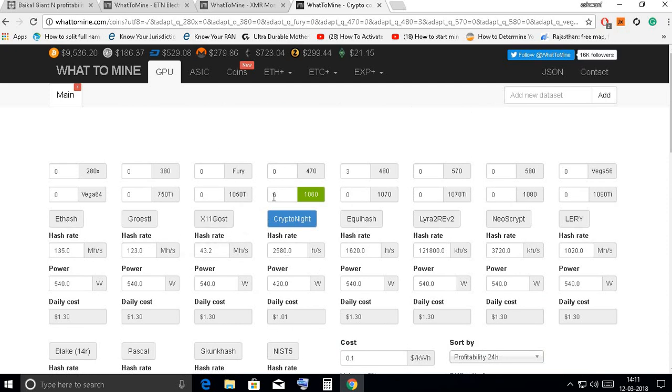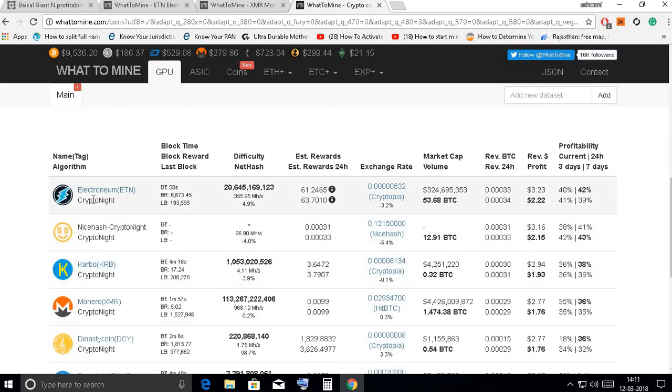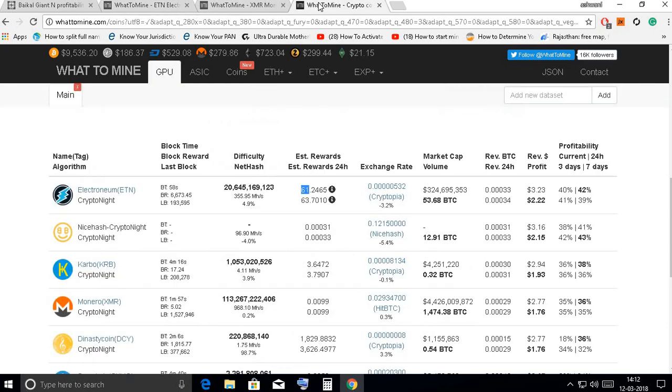I've done a quick comparison with a GPU rig. If you set up and install 1060 cards, on Cryptonight you are going to get Electroneum at 61 units in 24 hours. If you compare it with this, the difference is quite high.